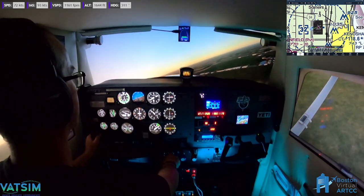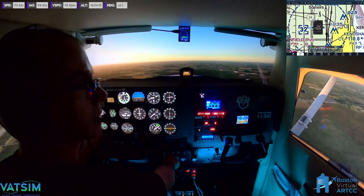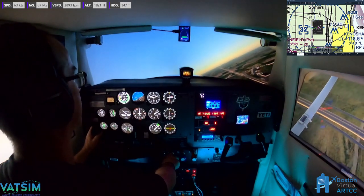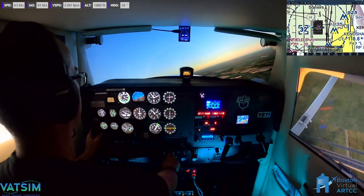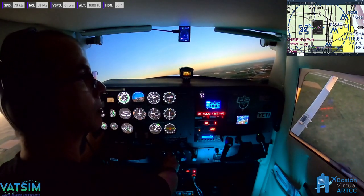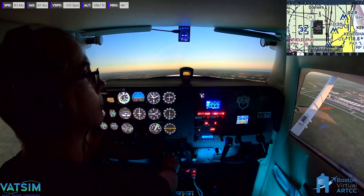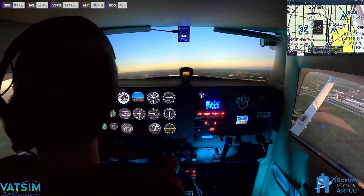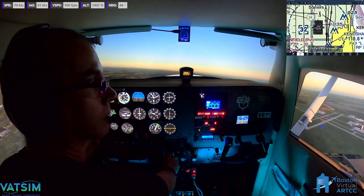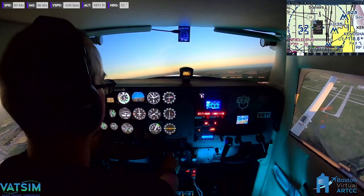Pattern altitude. Kenosha traffic November 833 Foxtrot, right crosswind 25 right, Kenosha. And downwind. Kenosha traffic November 833 Foxtrot, turning right downwind 25 right, Kenosha. Kenosha traffic, November 833 Foxtrot, midfield right downwind, 25 right, Kenosha.